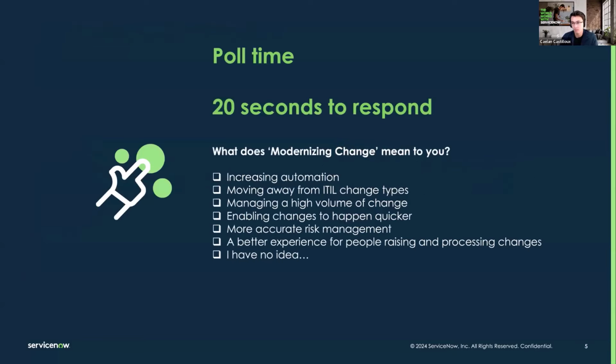Great. All right. So before we jump into the presentation, we want to kick us off with a poll. So let me launch that poll really quickly. We just want to see what modernizing change means to you. Does it mean increasing automation? Is it moving away from ITIL change types? Is it managing a high volume of change? Is it executing those changes more quickly? Perhaps it's more accurate risk management, or is it giving a better experience to the folks raising and processing those changes? Or maybe you have no idea. There's no wrong answers here. We just want to see what everyone here is thinking.